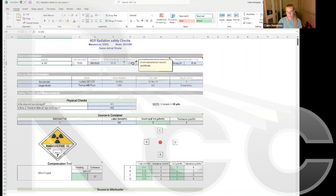You can put the activity in as well if you like. Maybe you want to put it in megabecquerel if that's what's been written on all your activity stickers. Feel free to do that. We don't actually need the certification date and time, but it's always nice to have that in a complete record, so we can put that in as well, and the measurement date and time of when you've actually completed these measurements. Again, if you just highlight over the red triangles, you'll see some information about each of those.